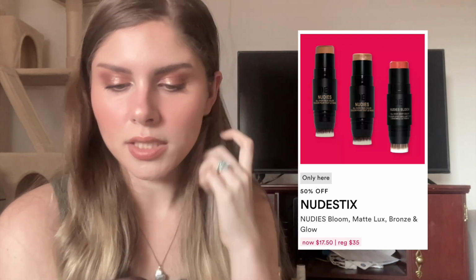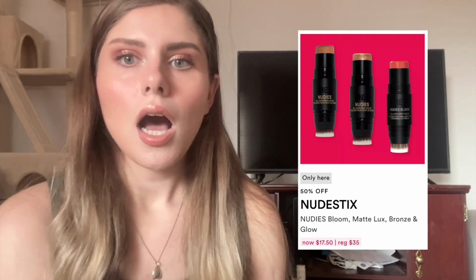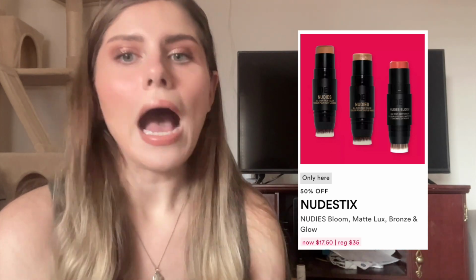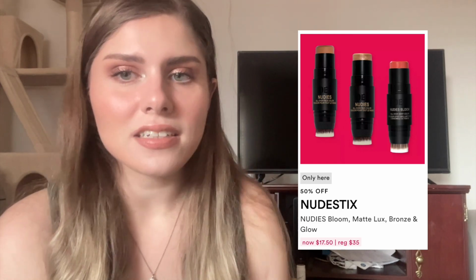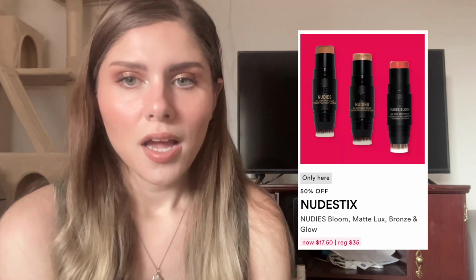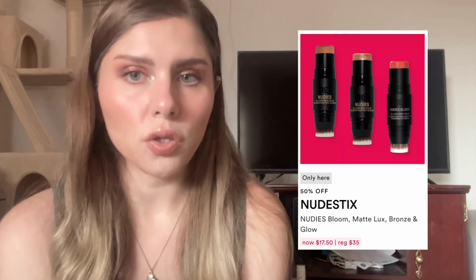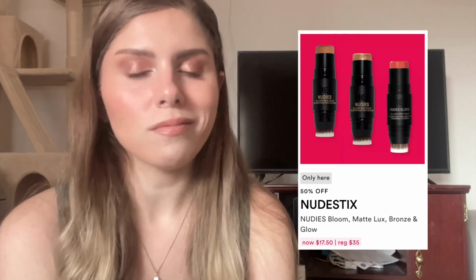The Nudies Bloom Matte Luxe and Bronze and Glow sticks. I did buy one of the Nudestix blush sticks at last year's 21 Days of Beauty. I like it. Do I think it's like a groundbreaking blush stick? Not necessarily. Am I going to buy another one? Probably not. If you're curious and you really, really want one, now would be the time to buy one for sure. They do have some beautiful shades, so it's nice.